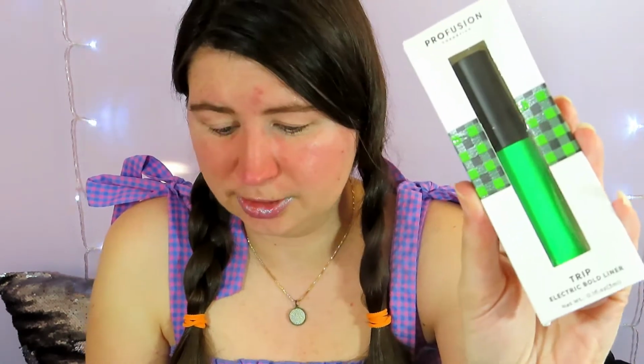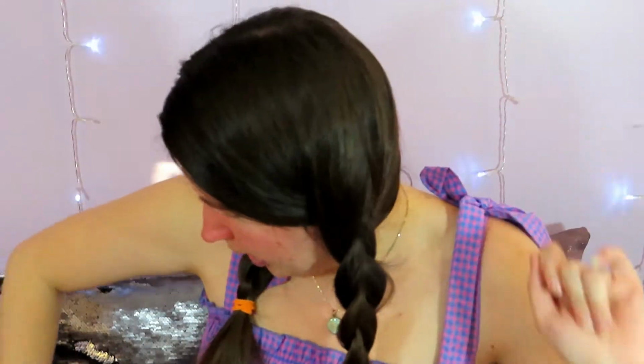So now let's talk about the palettes that I just picked up from them. Actually, I didn't just get a palette from them. I got some bold liners as well. I got this electric blue shade, this hot pink liner. I just got a whole bunch of neon colors. Look at this crazy green and this purple. It's pretty bold, but it's tamer compared to the other ones. So I picked up some of those as well to try out.